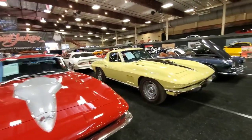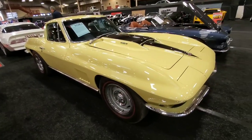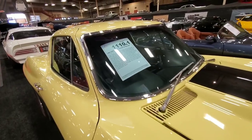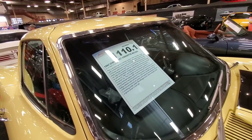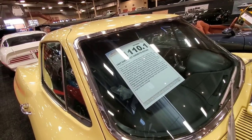Always like the canary yellow 67 427s. Not sure if canary yellow is the proper color name, but it's all original, rust free. Matching numbers, it's got 435 horsepower. It's a tri-power. 50,000 original miles.